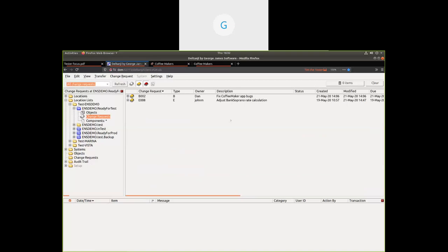Thank you. Okay. So our tester, Tim, looks into ready for test, and there are two work items in there. There's B002, the fix for coffee maker bugs, and there's an enhancement to do with a different area of the ENS demo application. Tim is only interested at this point in testing B002, so he can be selective about what he takes into the test environment. He's going to take B002 and put it into test at this point.